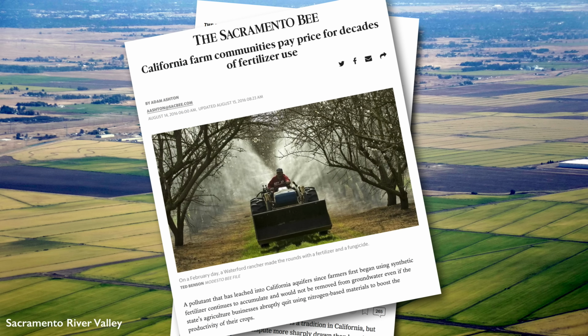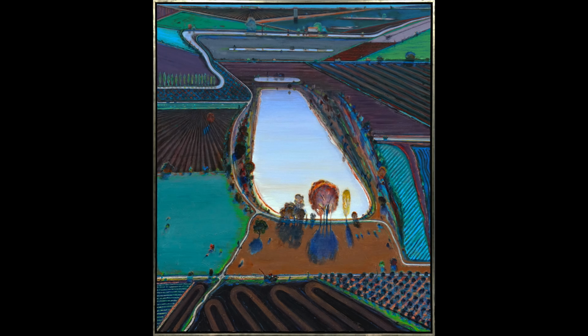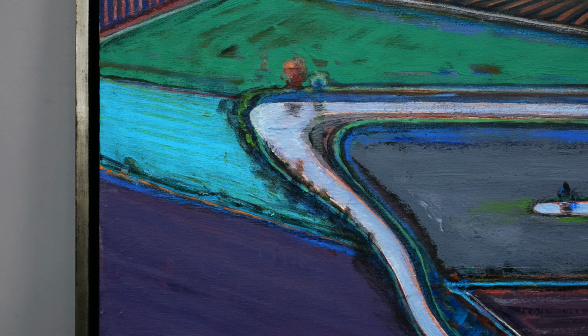So it's hard, if you read the newspaper in California, to look at a painting like this and not think about those stories. But for all the artificiality of the colors, they create a really beautiful image. He is constructing beauty here.